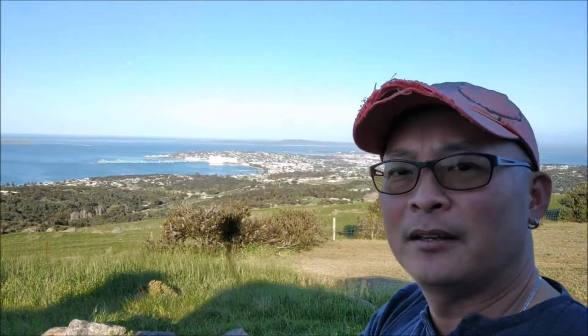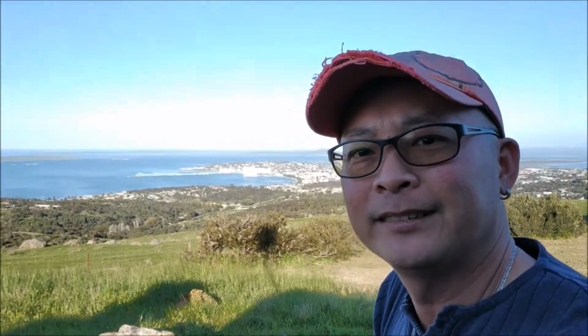Yeah, so this is Port Lincoln, my home for the next 2 weeks. Yeah, it's nice to be here to get away from the really quiet town of Gawler that I live in. From one quiet town to another, yeah, this is Port Lincoln.